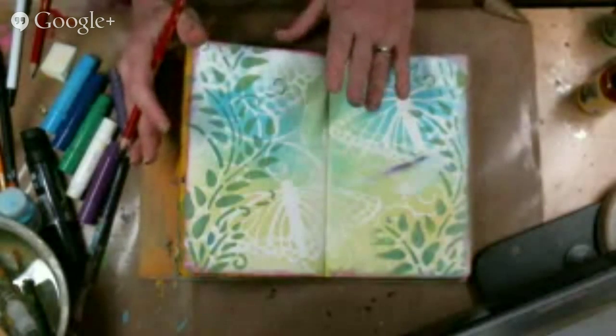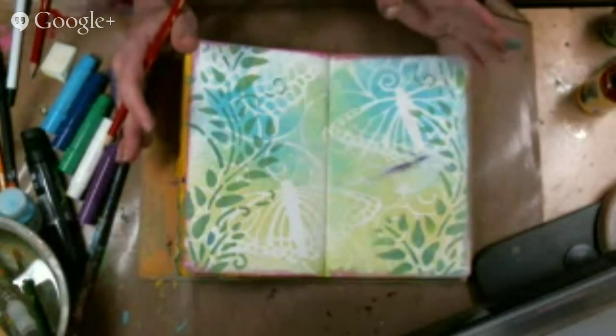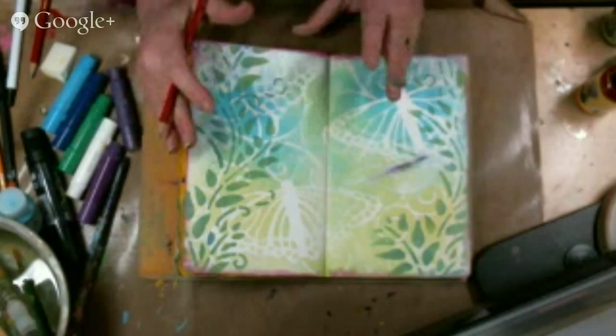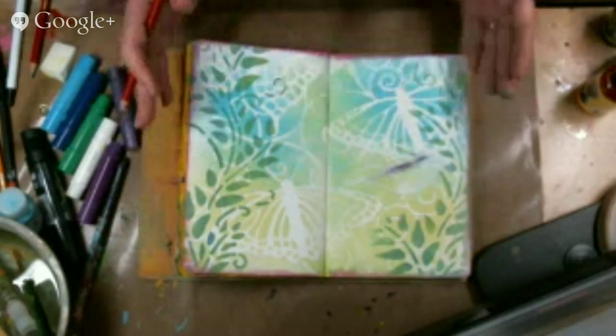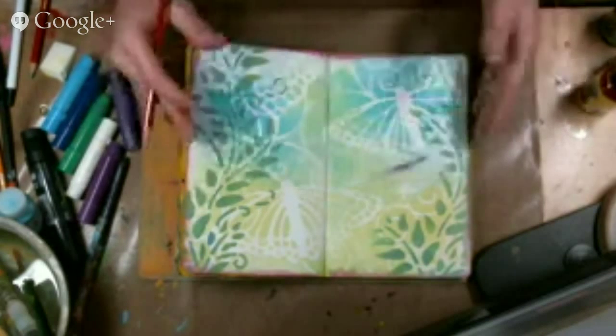And I totally understand that because we all have days like that or months like that or weeks like that or even sometimes years like that. And how do you address that? How do you sit down and make something pretty when you're having negative things coming out of you?